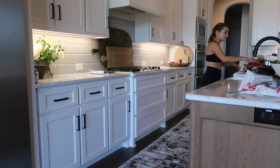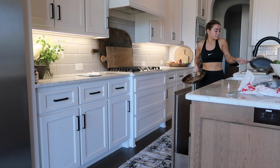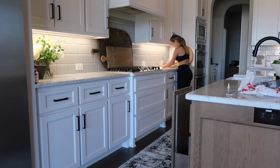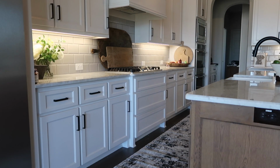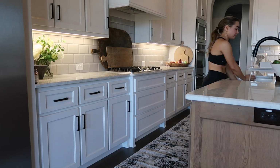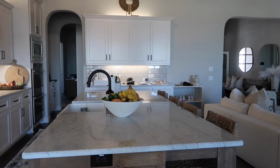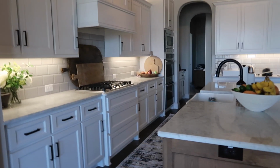So, I'm gonna put some of this away. So tell me what you need. That's what I'ma be. I'm ready for it. I'm ready for it. Kitchen is clean. It'll only stay like this for about 5 seconds.